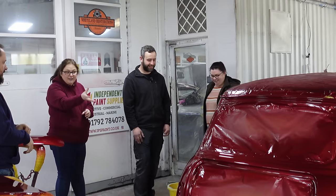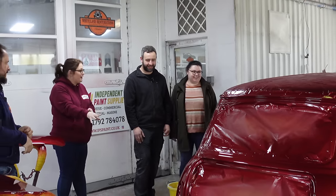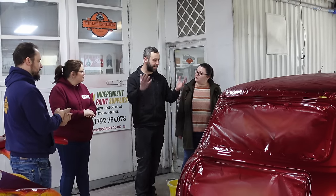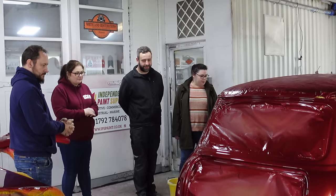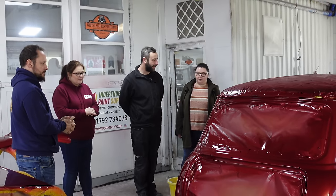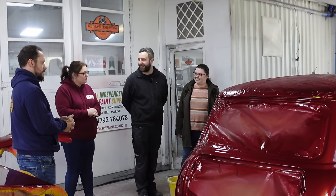It's so deep. It is the right red for this car, is it not? Yeah. It's never ever looked this good. I don't even think it was the same. It was claimed to be Night Fire Red, but this is Night Fire Red. Yeah, it was really brown before, but it's properly red. Look at it. The panels are so smooth, guys.